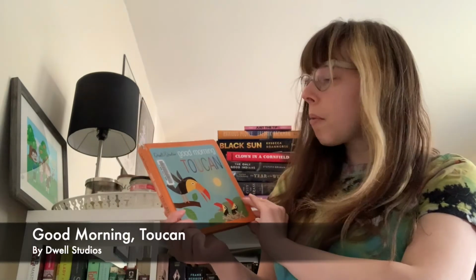Now that we've had some time to learn a little bit about toucans and look at one from the Amazon rainforest exhibition we have up, I thought it would be nice to read a book about one. Today we're going to be reading Good Morning Toucan.